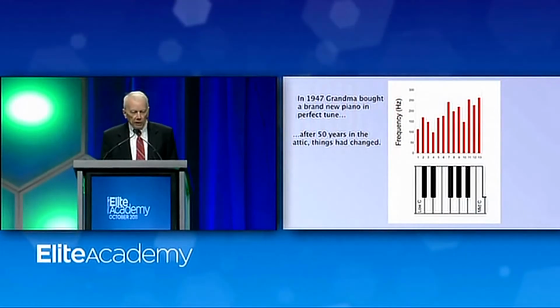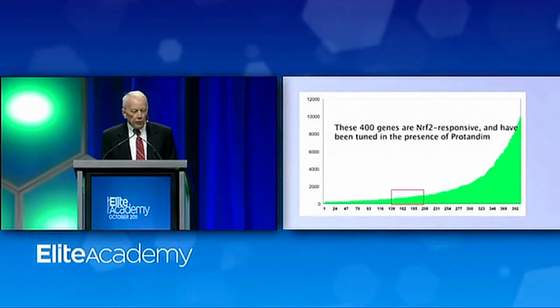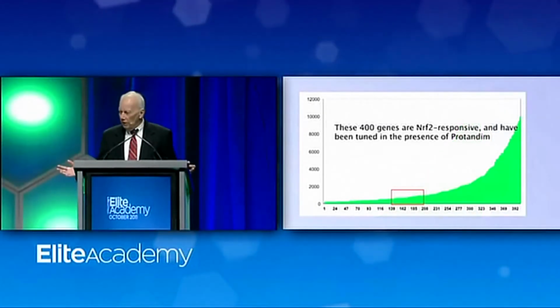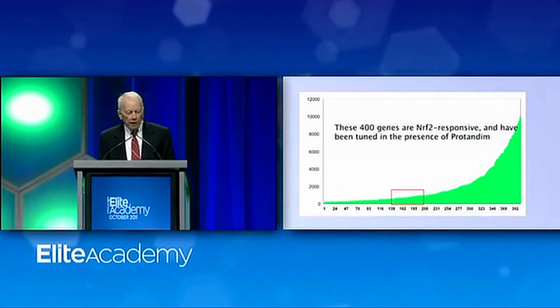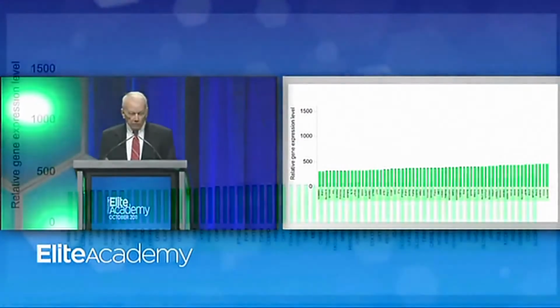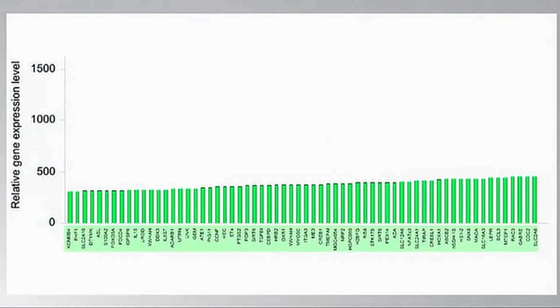And that's what Protandim does to this large subset of genes in your body. 3,000 genes are going to be retuned. I showed you this a year ago. This is looking at the expression of about 400 genes that are NRF2 responsive, pretty much selected at random and sorted on the basis of their expression levels. And with 400, you still can't look at individual genes. You've got an enormous amount of data. So we zoom in on that little red box to this slide, which looks at about 60 genes out of really about 3,000 that are affected.